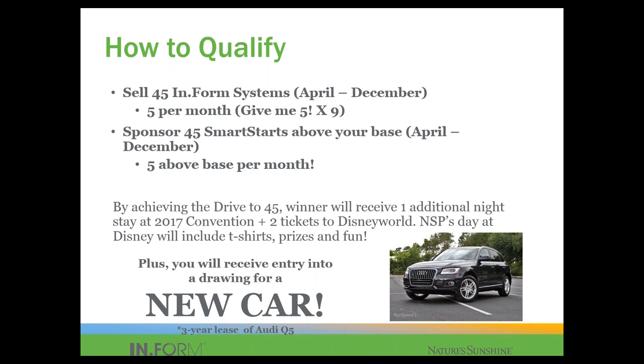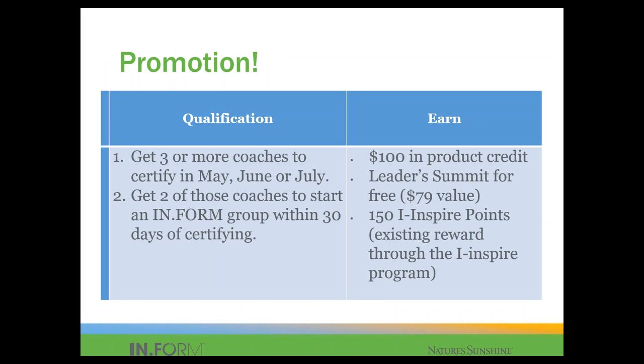So how awesome is that? A 3-year lease of an Audi Q5 on Nature Sunshine. So again, you want to start thinking about how to qualify for that. And as you're working with your groups and your participants, this is a great way to continue qualifying throughout the year. We've got a promotion that's just launched.